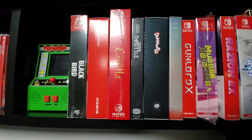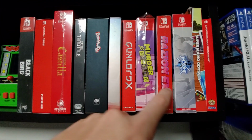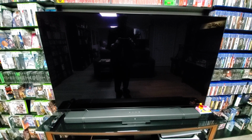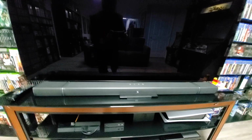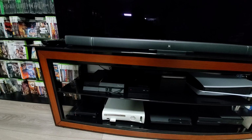These are some of the collector's editions I have for the Switch. Gris was a great, very artistic, quick play. And of course, Super Mario Odyssey was fantastic. Below it is the modern gaming station. This is the LG C1. Great, great gaming TV. 4K with a sound bar. It has the little ends here and there that can be broken off to do surround sound. And we have the PS4 normal with the PSVR and the Switch and the PS5 and the Wii U and the Xbox 360 and the PS3 and the Xbox One, all the stuff you'd expect.